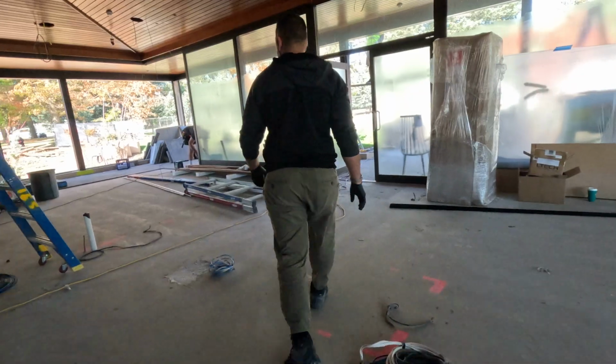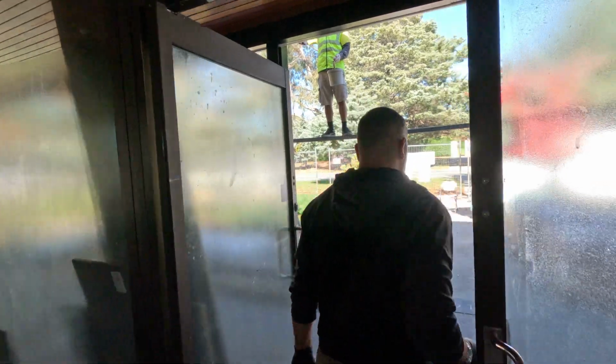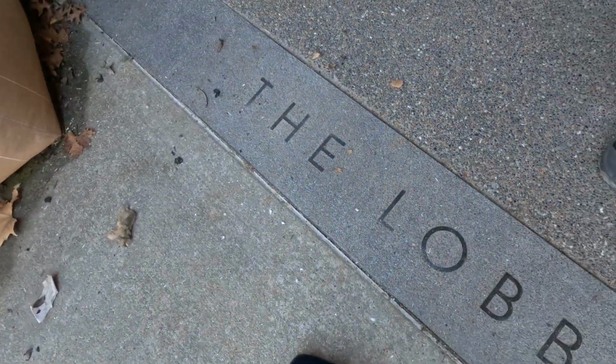Yeah. So where are we? This is the lobby restaurant. This used to be the lobby restaurant from the last.